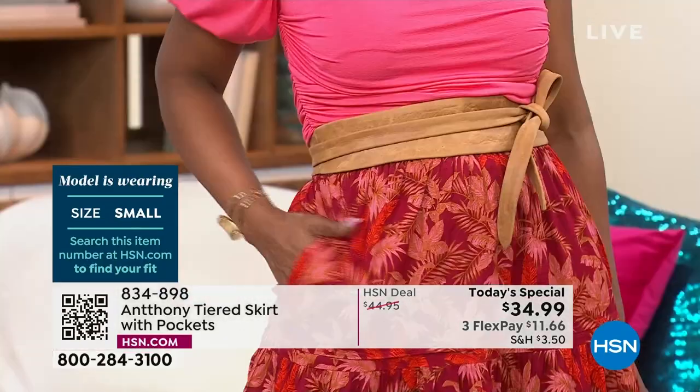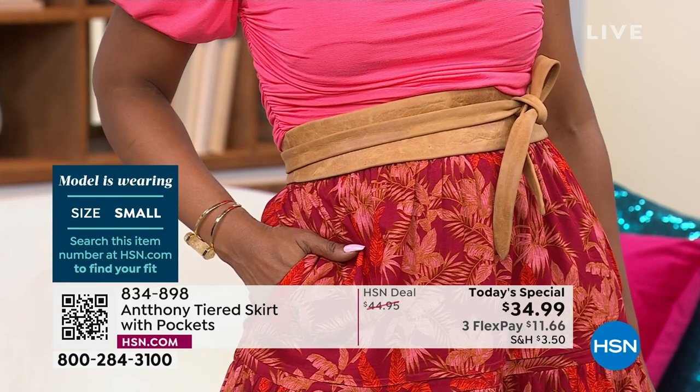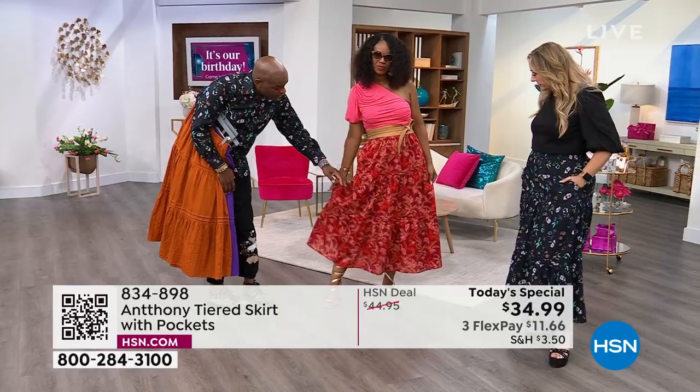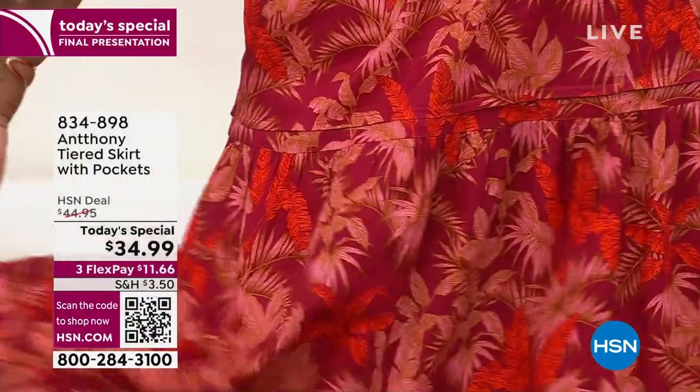Ingrid, are you in the small? I am in the medium. In the medium, okay. And you can see we took this, the maroon, we call it maroon. I want to get the color right. I don't want to say maroon, it leaves.